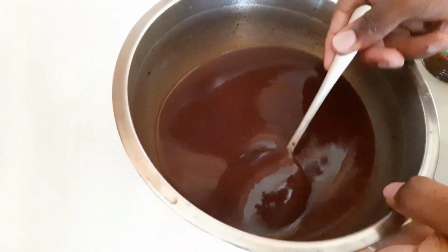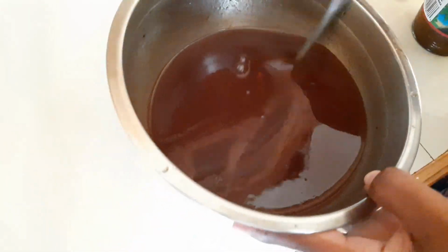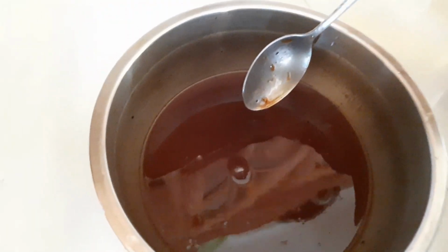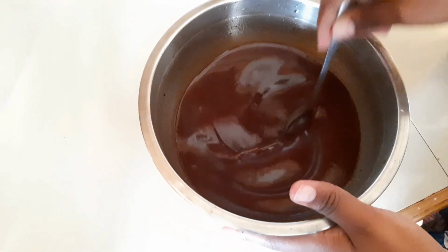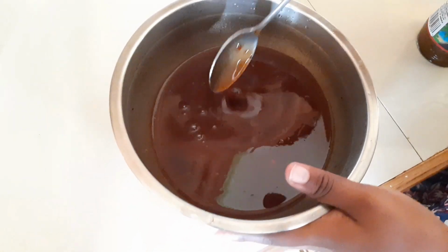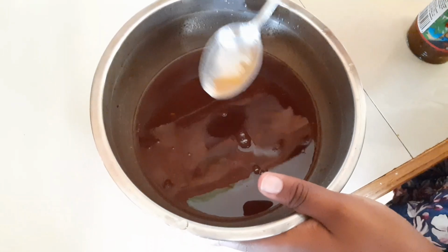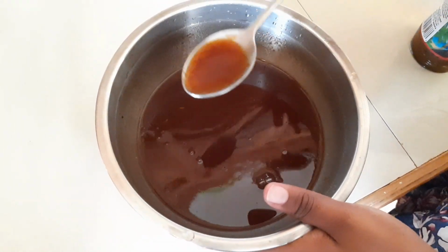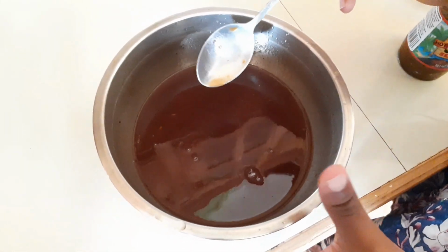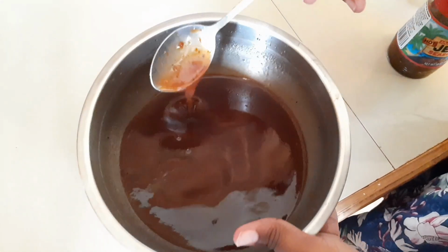So this is the consistency of the sauce. I know some of you are probably wondering, why is it so watery? The camera is making it look a bit different than it actually is. But anyway, the reason why I make mine in a watery kind of texture is because as the chicken cooks, the water would start evaporating, leaving you with the sauce. But if you make it really, really thick at first, then you're going to end up with a paste for a sauce, which I don't really like. So that's why I'm making it this watery.